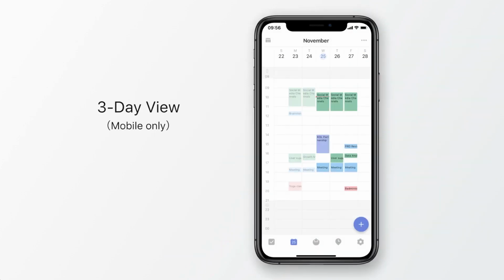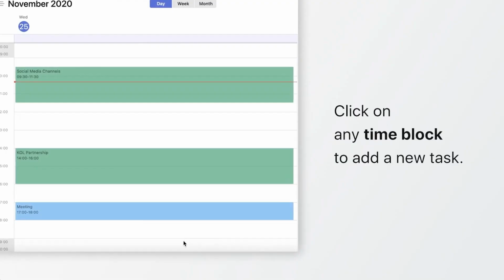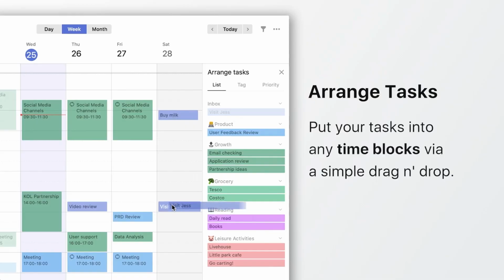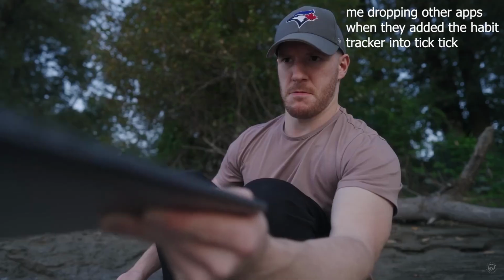the app Tick. To be honest, the reason I was using Tick was not because it was a habit tracker. I was using it for my task management systems, but then when they added the habit tracker built in, it just became a really good app to choose. You can directly use, for example, Tick and not use any other productivity app out there, and I do think it's going to be worth it because it is just dope.